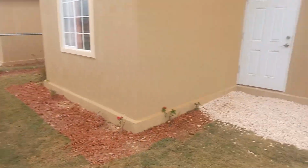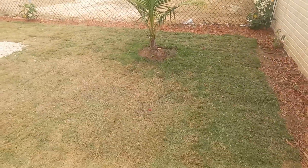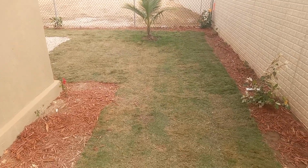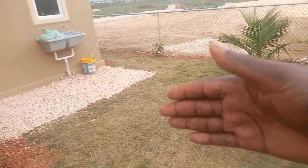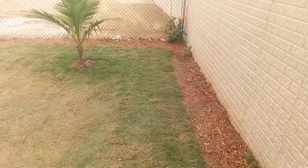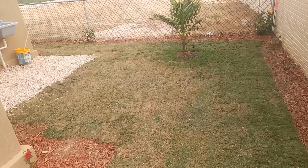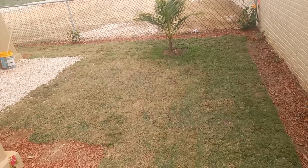This space is small, but as you can see, you get the stone area here. Nice, very nice, and it's functional too. A little space, not bad. This space here from the door coming to the wall and then going to that side, you have a nice little area. Not very big, you can probably put a little lawn chair or something there.